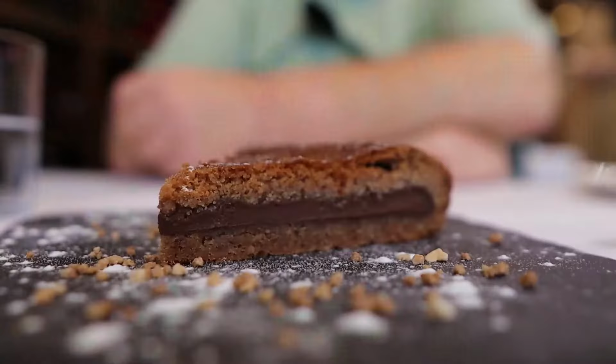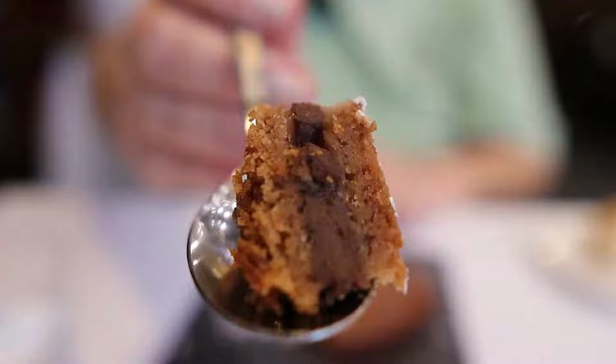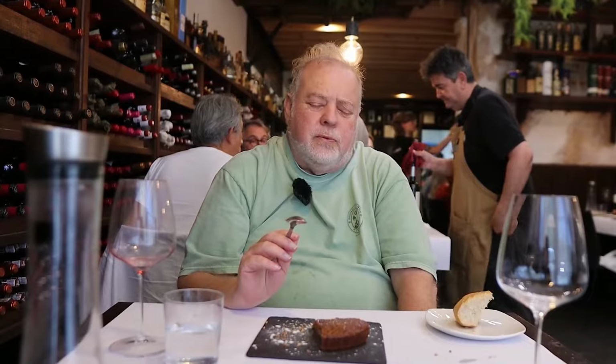So you know me, I can't have any kind of a decent meal without also having dessert. They have a dessert here that is a Basque cake. It's a traditional cake here, and it's a chocolate cake with a chocolate cream filling. Look at this. Very rich. Imagine two chocolate brownies with chocolate ganache in the middle, and then it's got stuff sprinkled over it. It's very good, very sweet.